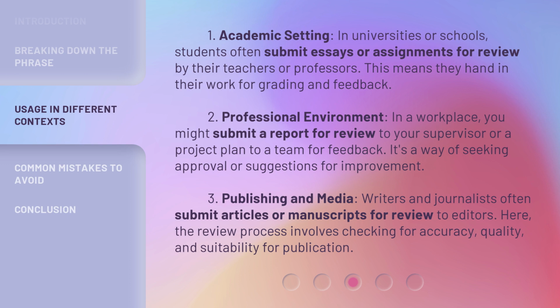2. Professional environment. In a workplace, you might submit a report for review to your supervisor or a project plan to a team for feedback. It's a way of seeking approval or suggestions for improvement.